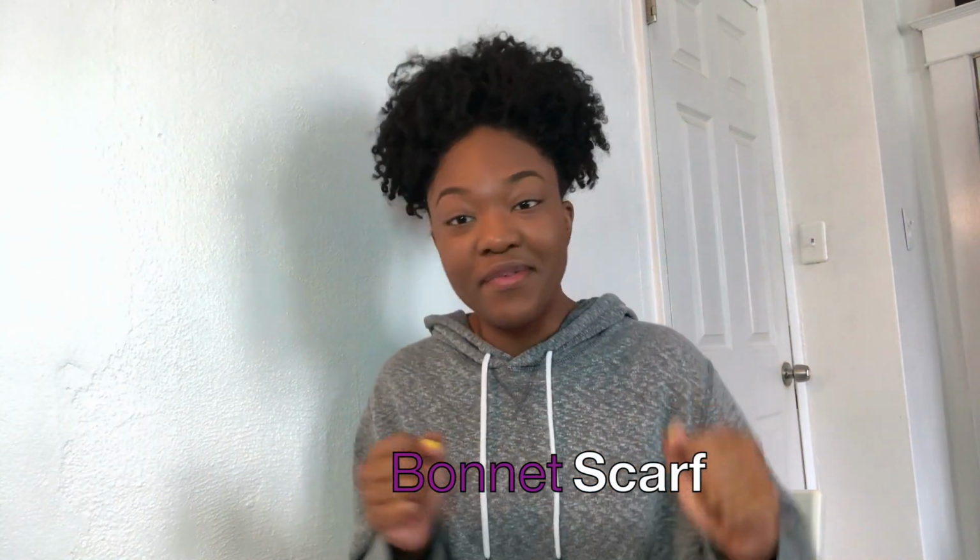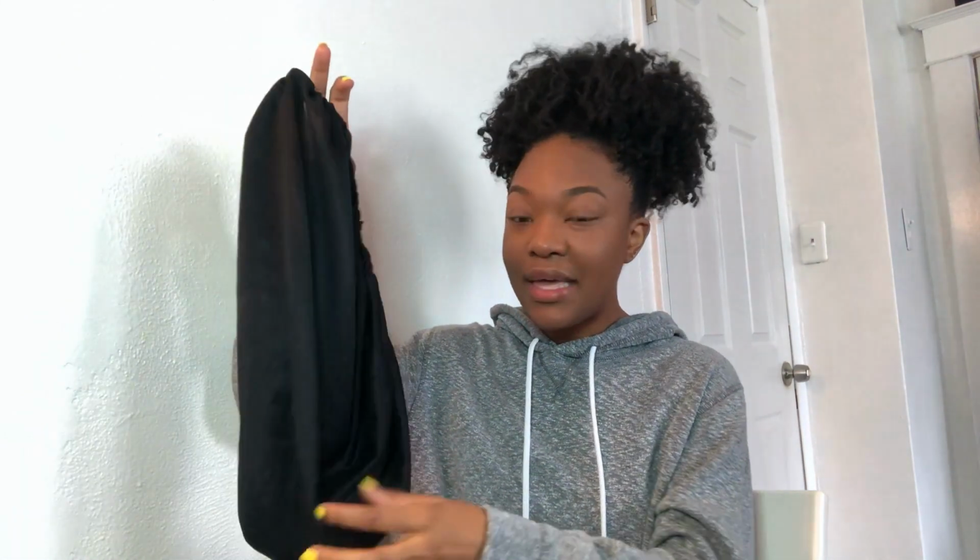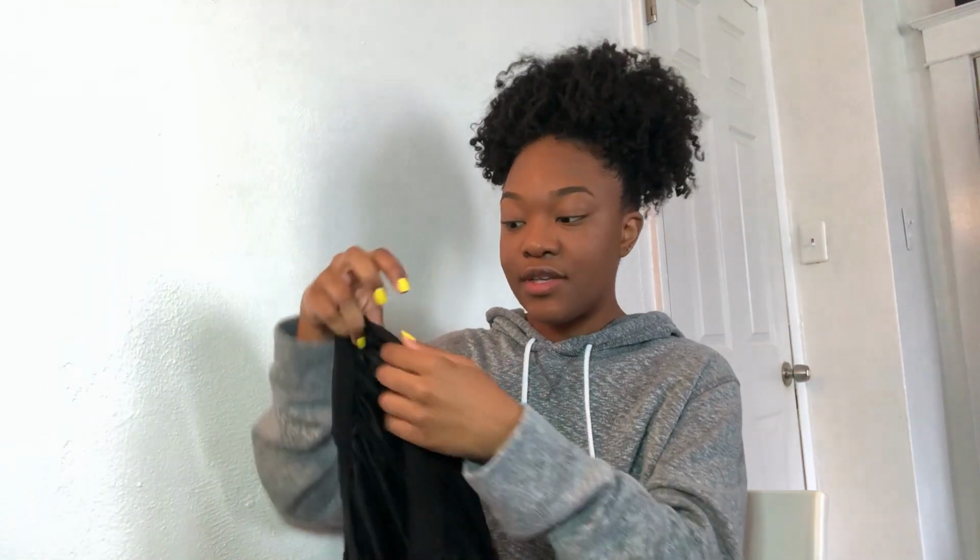Bonnet or scarf? Hold up. All right, everybody know I love my bonnet, okay? Nothing is better than a jumbo bonnet. Okay, look how big this is. The band is elastic, so I don't gotta worry about it being all tight on my head. I prefer bonnets, specifically my jumbo bonnet, because literally you can fit everything in this.